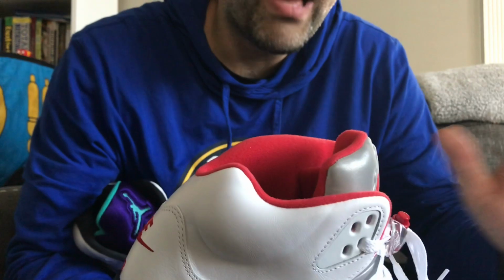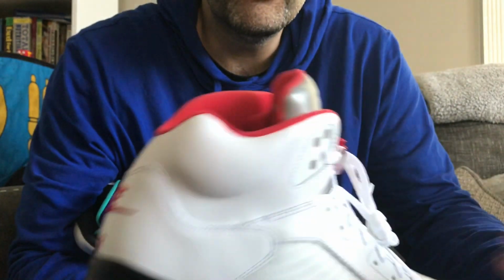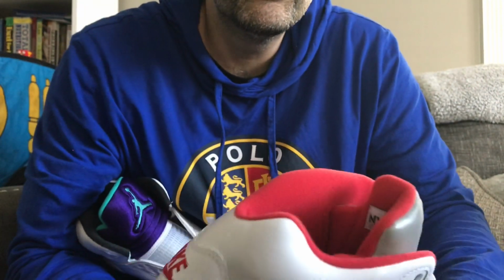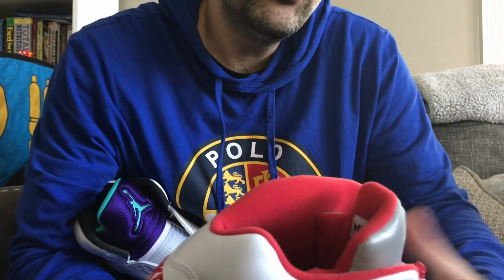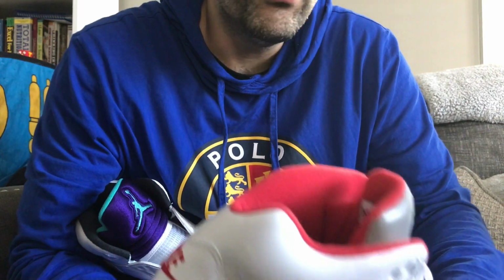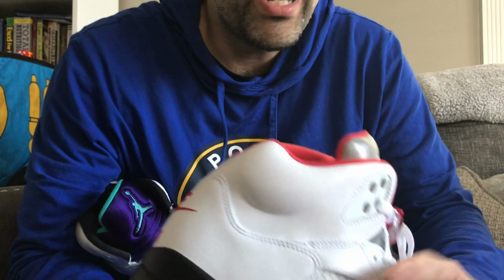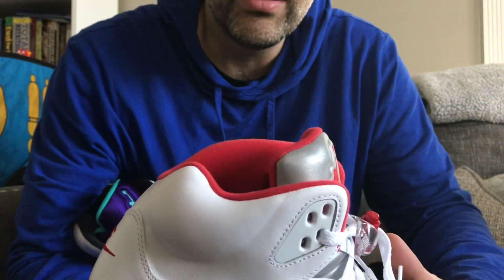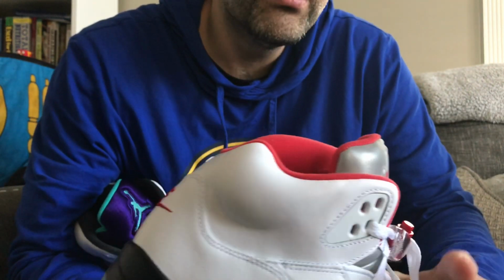my pickup story back then was that my grandmother gave me the money to pick them up. I was 19 years old. I was in college, and she wanted to give them to me as a gift. She also gave me the money to pick up my father's pair as well. So my father and I both had this shoe, and right out of the box, they fit perfect. They were very comfortable. I wore them all the time.